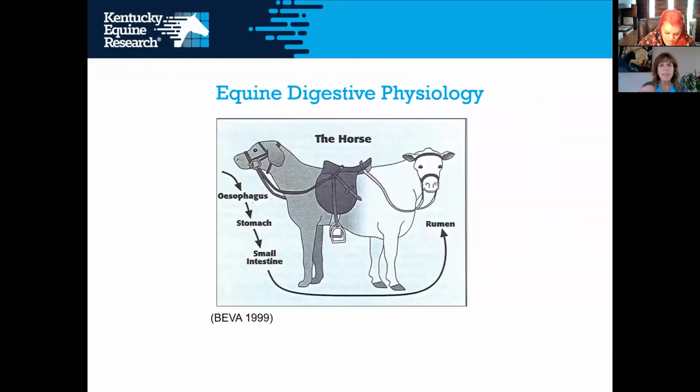So first, equine digestive physiology. I'm sure you all recognize this creature in the slide. This is actually a representation of what the horse's digestive system looks like. Livy, of course, wants to add her voice, so she is now getting a treat.